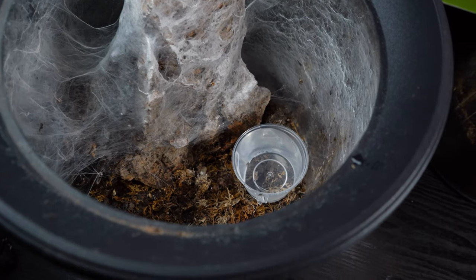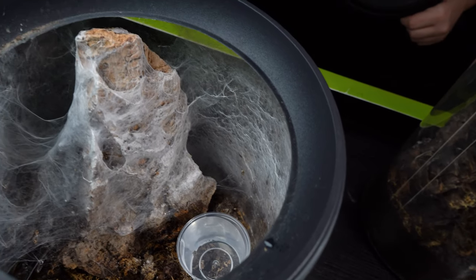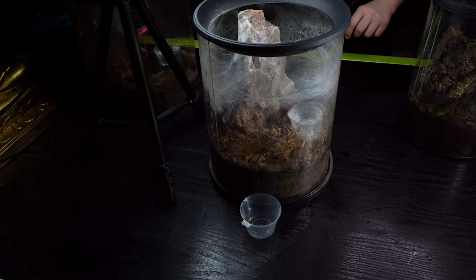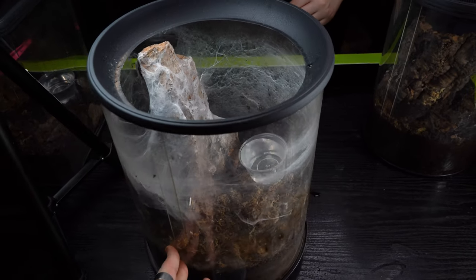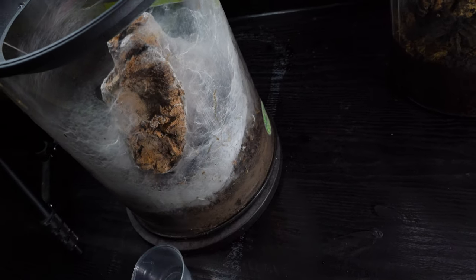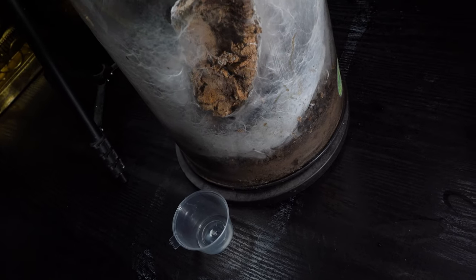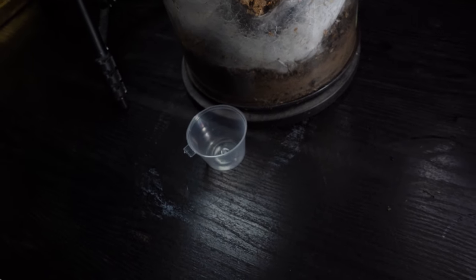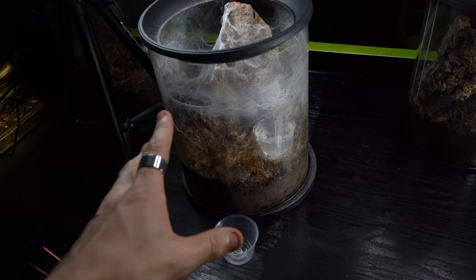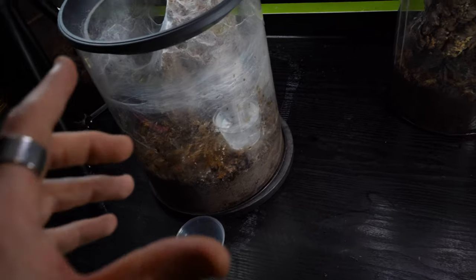So this has got to be a familiar tank to most of you. Proper webbed up now, all around the sides. Look at that, she has been in here for a very, very long time. And her home has always been just behind this cork bark, just here. Look at that, the webbing. Now this is one of my biggest females. She's absolutely huge. But yeah, I want an egg sac from her, I'm sorry. Really bad. We're going to try it with this female first. Like I said, then we'll move on to the next one, if it's successful.